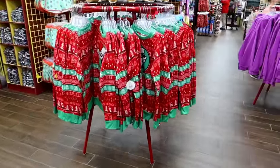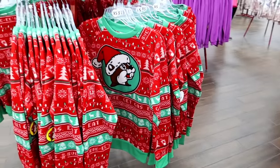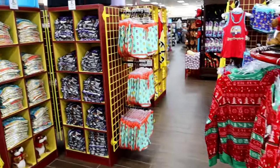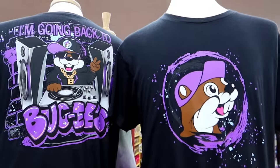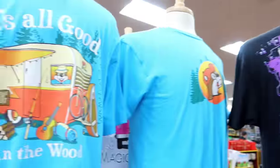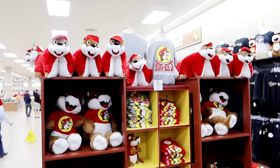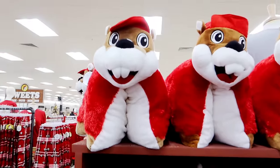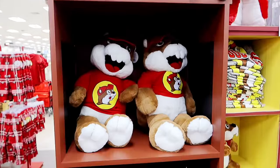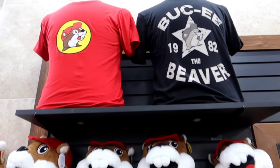Halloween just ended. Thanksgiving and Christmas are right around the corner, and Buc-ee's loves to go all out for Christmas. It's all good in the wood. It's like Christmas Buc-ee's. Right there, like a stuffed animal. Bucky soccer ball? Here they even have Bucky wearing his own shirt.